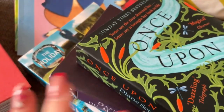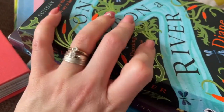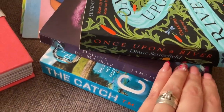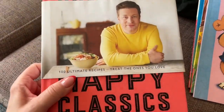This particular charity shop that we go to is so good in terms of their pricing and the range of books that they have. So yes, happy that I got them. And then I picked this up in there as well. This was £1. I don't have this Jamie Oliver cookbook.